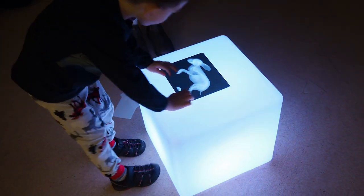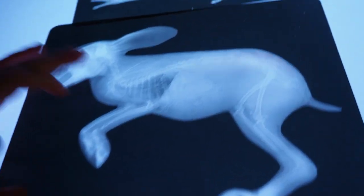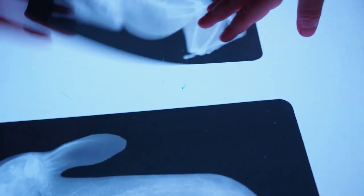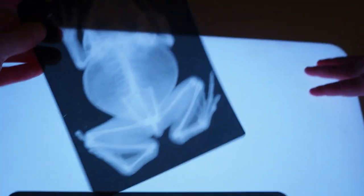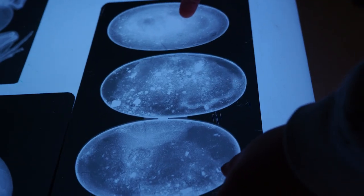You can see the bones. Oh my gosh. See? That's the bunny rabbit. That's a bunny rabbit's bones? And then that's what it looks like. You want to see this? And a shadow of a frog? That's why I have a shadow on the ground. This is really neat. Hold it over mommy. Wow.